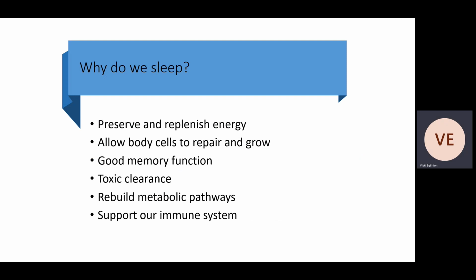Sleep is a very active process, and as listed on this slide, there are many important biological processes that happen when we are asleep that support our bodies to function correctly. As well as preserving and replenishing energy, sleep also helps rebuild metabolic pathways. Melatonin, known as a sleepy hormone, is vital for replenishing our energy stores.